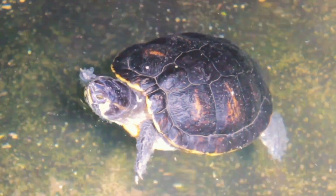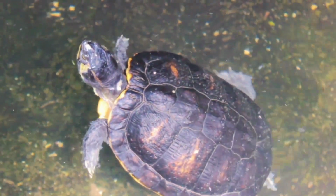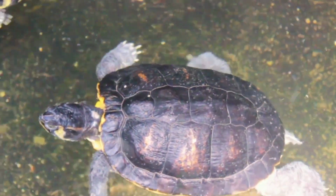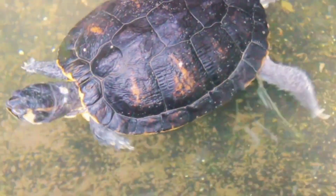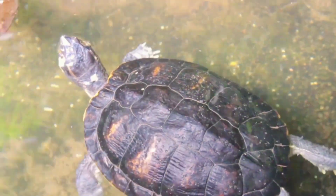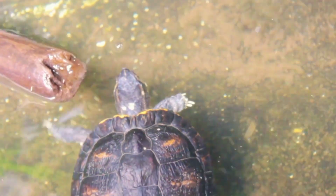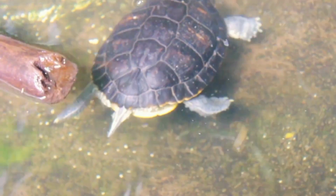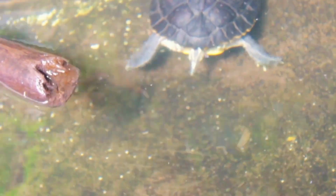Number 3. Size and lifespan. The size of turtles can vary greatly depending on the species. Some turtles, like the tiny speckled padloper tortoise, only grow a few inches long, while others, such as the leatherback sea turtle, can reach several feet in length. Lifespans also vary, with some turtles living for several decades or even over a century.